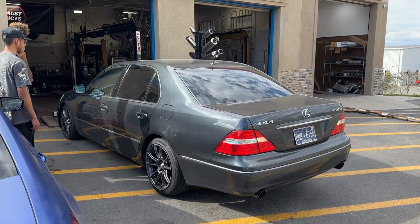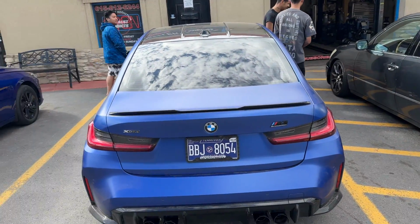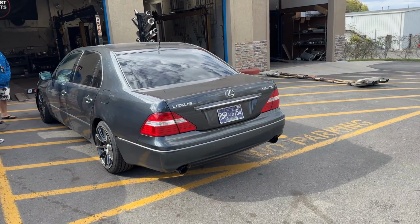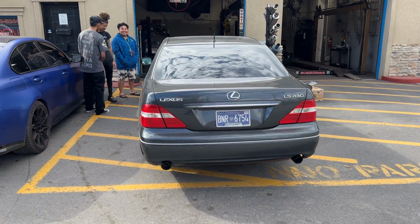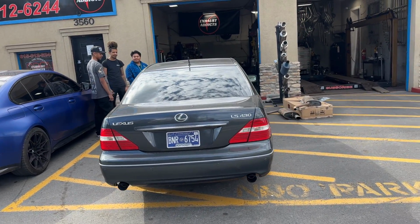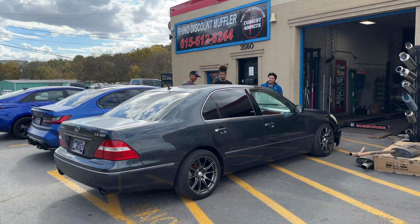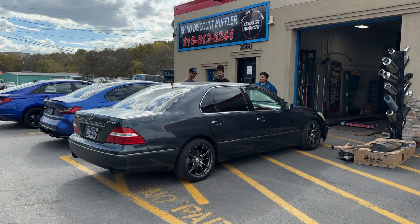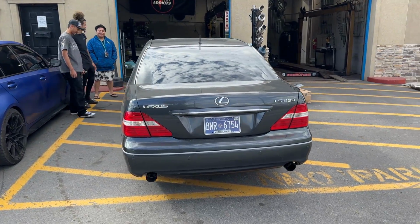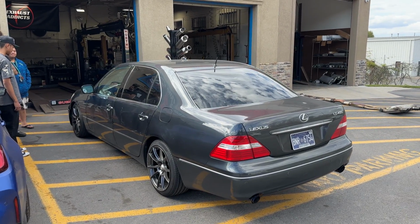LS430 V8. And we just finished this beautiful, sexy thing. Look at that. I love the taillights on this thing. I love it. Lexus LS430. Here and just go crazy. Let you guys hear on the inside.